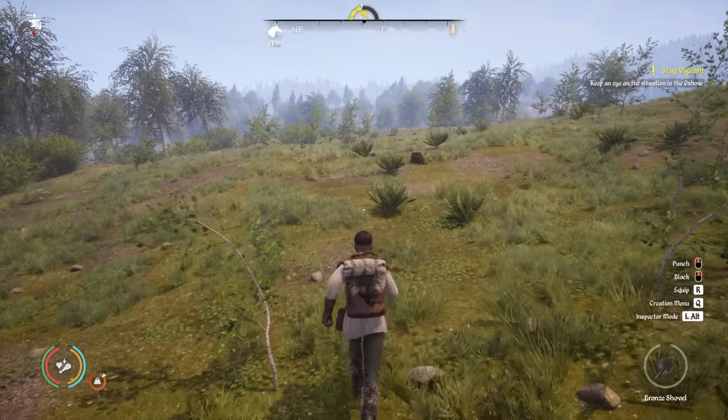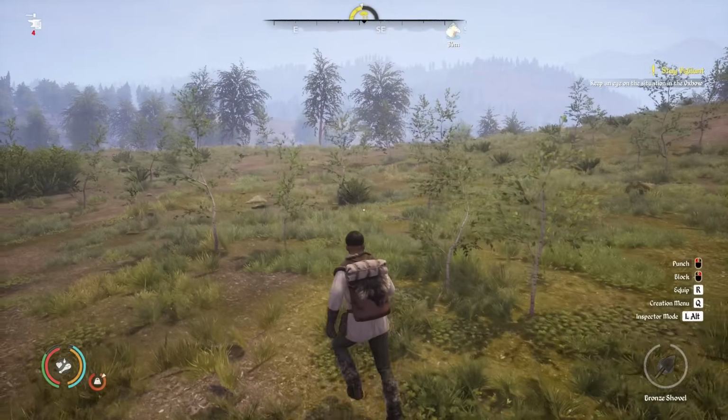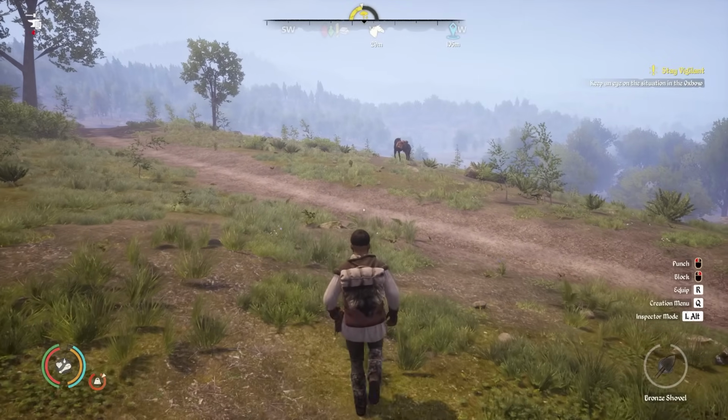Then across the road over here, this is where stuff's going to start happening, including some big farms. At least one, maybe a couple of really big farms up here that we can come and do this. Now, there are a couple of reasons I'm doing this.